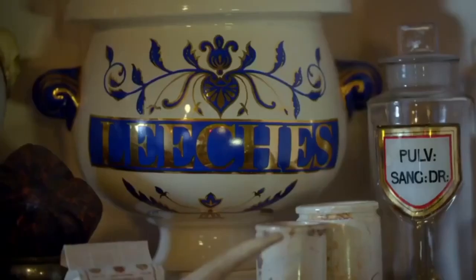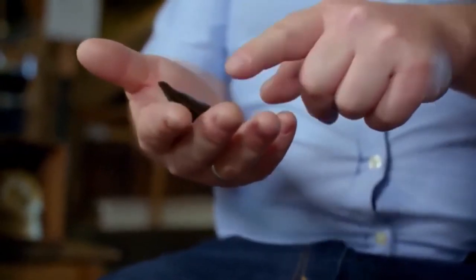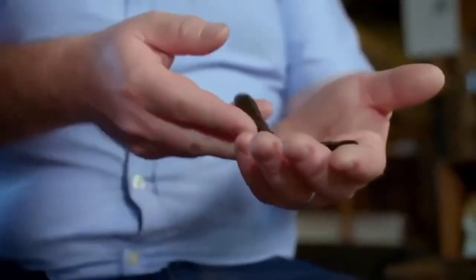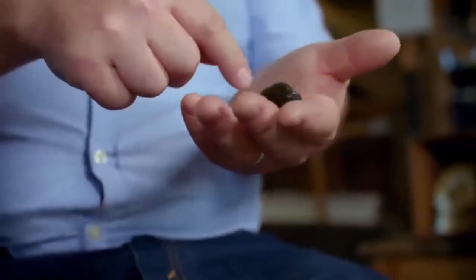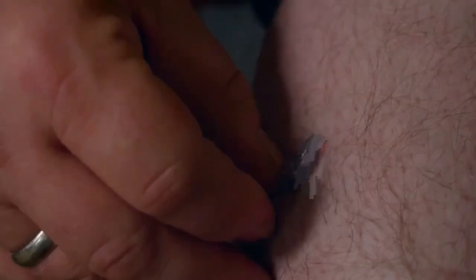For much of history, leeches were the method of choice to get rid of all the bad blood, royal or otherwise. This leech is a European medicinal leech. It has three jaws in the shape of a Y, and each jaw has about 125 teeth. It actually saws its way in as opposed to a very sharp bite. Carl picks a leech similar to ones which have been used for centuries on the likes of Henry VIII and George III.